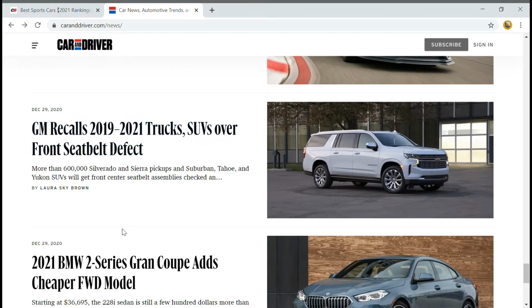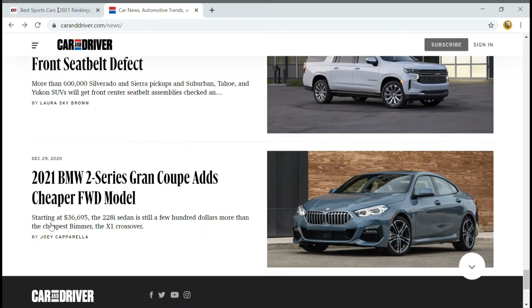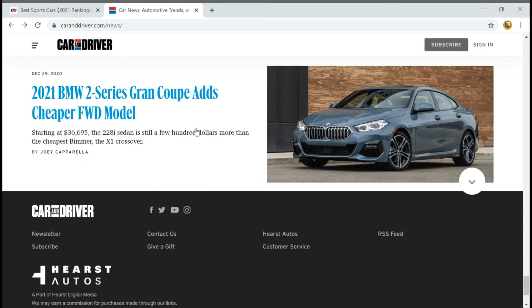Oh, GM's recalling again. Who knew? So GM recalls the 2019-21 trucks, SUVs over front seatbelt defect. More than 600,000 Silverado and Sierra pickups and Suburban, Tahoe, and Yukon SUVs will get front center seatbelt assemblies checked sometime. And then 2021 BMW 2 Series Grand Coupe adds cheaper front-wheel drive model. Starting at $36,000, the 228i sedan was still a few hundred dollars more than the cheapest Beamer, the X1 crossover. And that is it for the 29th, guys.